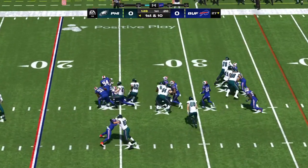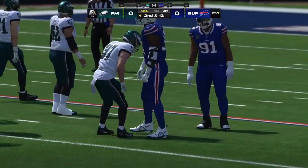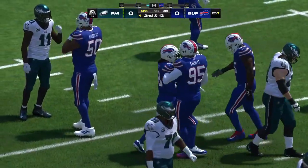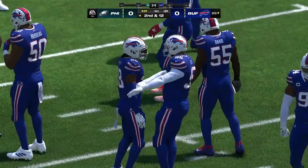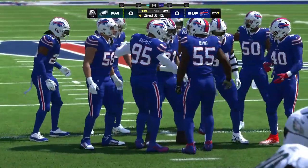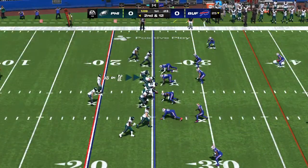On first down, this is McCaffrey. And he is going to be stopped cold behind the line of scrimmage. Myles Garrett showing that athleticism as he gets in to make the play. Sometimes you just sit back and marvel at what he can do defensively. Speed, strength, quickness, he's the whole package. And that package just wrapped up the runner for a loss.